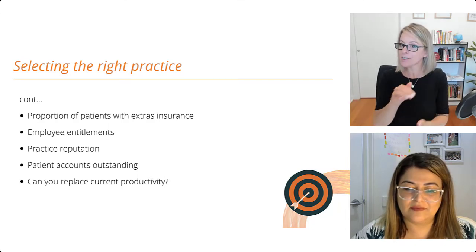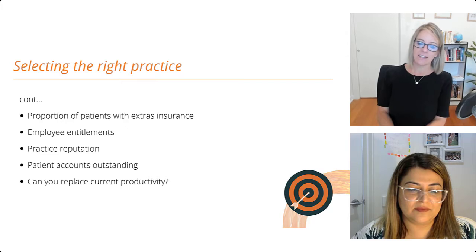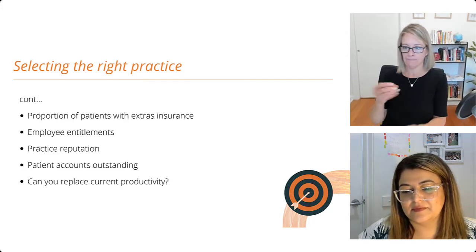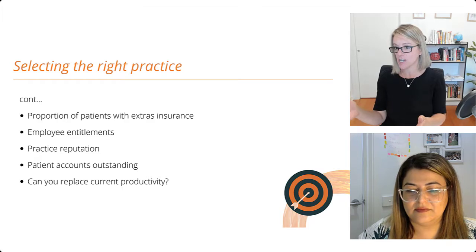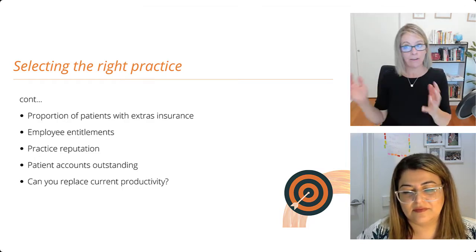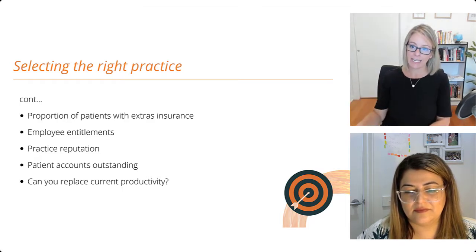But are you able to do all those services yourself to, at the very least, maintain what's currently being done? If you take over a practice that has many, many appointment times every day and they're hammering patients in and out constantly, and you like to take more time with that, you need to take that into consideration when you're doing your cash flow projection. You may not be able to be as productive as the last one for very good reasons, but it is going to impact what sort of turnover you're looking at every day.